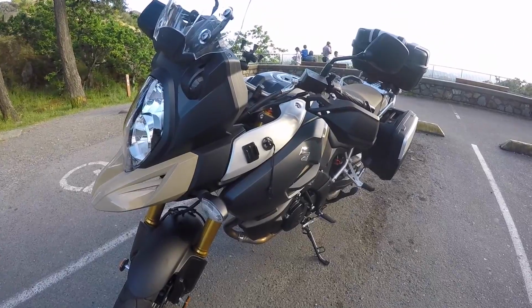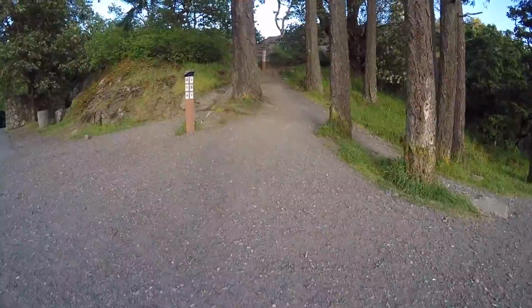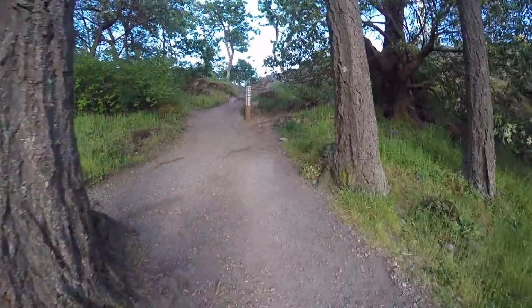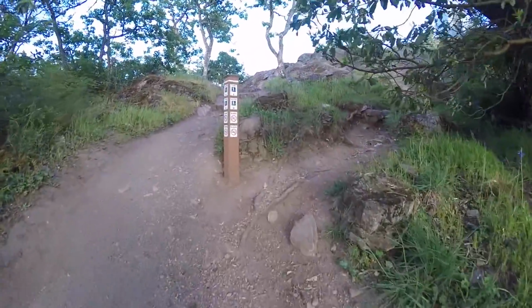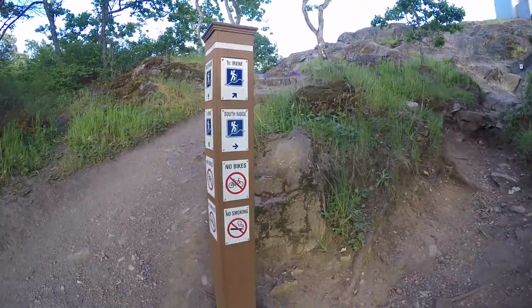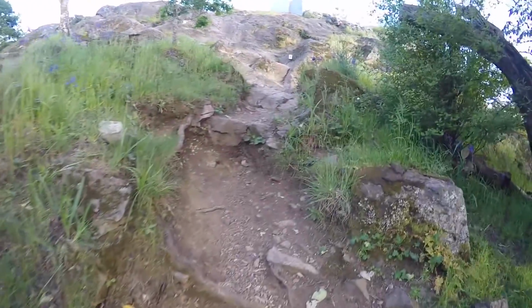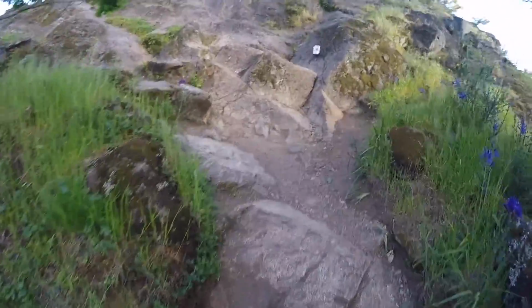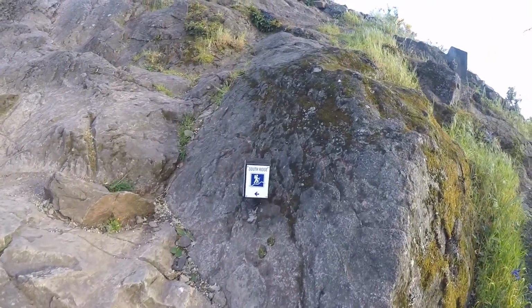So there are 3 vantage points to get the best views of Victoria from Mount Doug. I'm going to the south ridge here from the parking lot at the top of Churchill Road. It's a bit of a scramble up some rocks, but again, it's well signed, South Ridge, and really not very difficult at all. Stay tuned and you'll see the North Ridge, the summit, which has even more spectacular views.